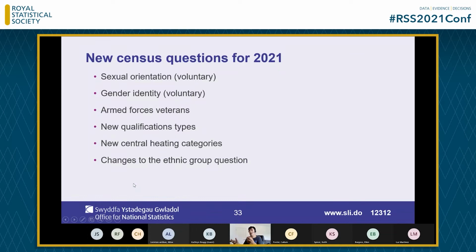So we have new questions for 2021. We have sexual orientation, gender identity, armed forces veterans, new qualification types, new central heating categories, as well as amendments to the ethnic group question. And this really increases our scope of what we are able to deliver from an analytical perspective, and will give an even higher richness to the sort of analysis we're able to do and the sort of policy questions we're able to answer.